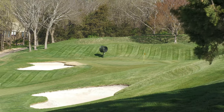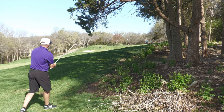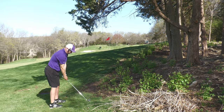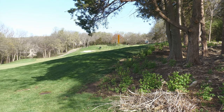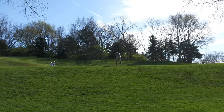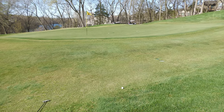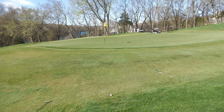Looks like it's up front, so. All right, I got about 139. Gonna have to put this in the back of the stance and flight it down because of these branches. All right, hit it left spin. All right, I got up here pin high with that skinny nine. So I'm debating whether I'm gonna putt or chip this. So we'll see.